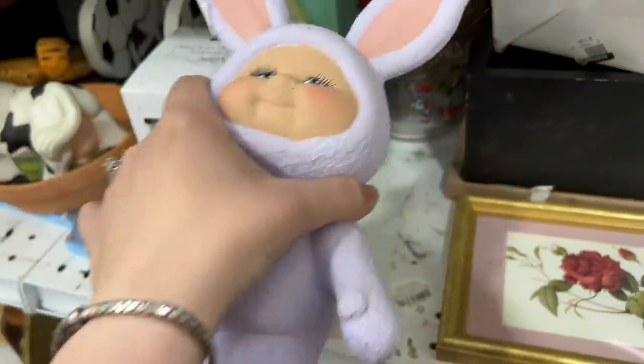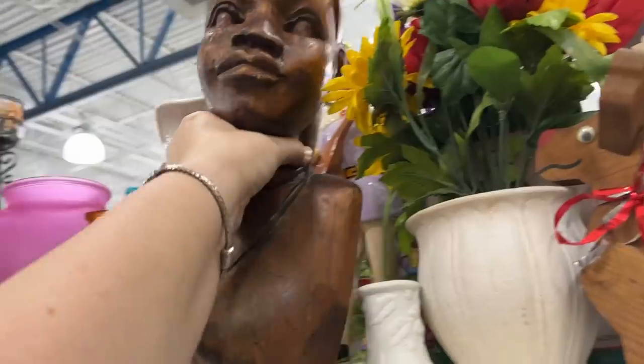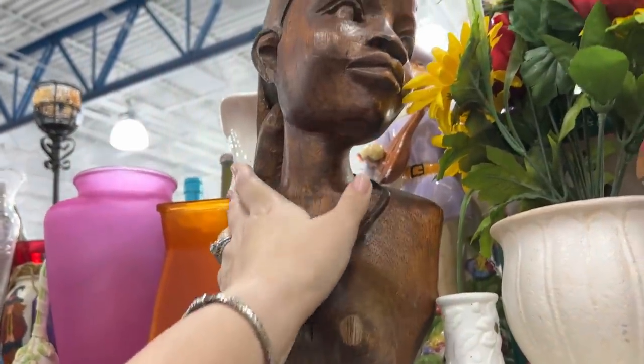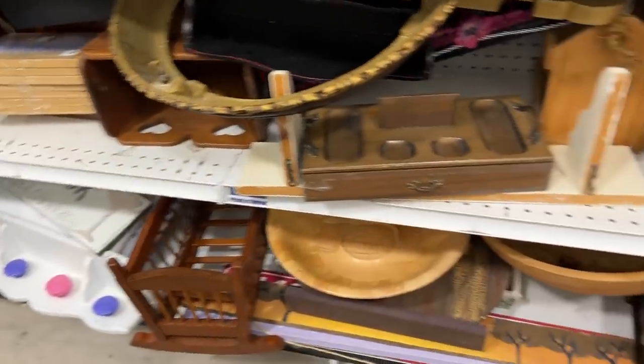Oh, look at you, little bunny. Someone's little homemade bunny, but a really cool carved figure here. I was about to grab her boob to turn her around. Sorry, sorry, sorry, miss. Oopsie.